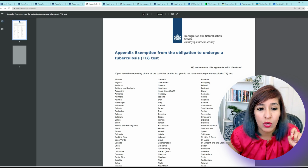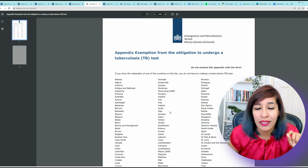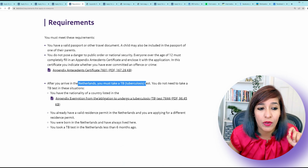So I've already taken a look at this list. India is not listed here. So if you're from India, then definitely once you arrive in Netherlands, you will have to take the TB test.